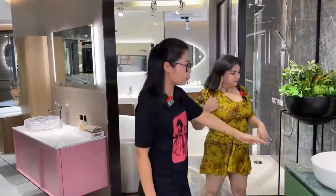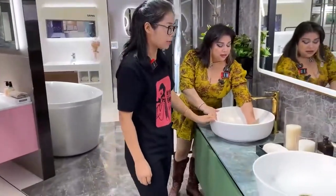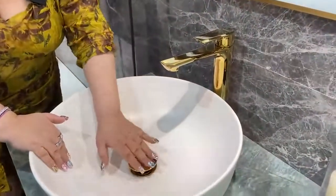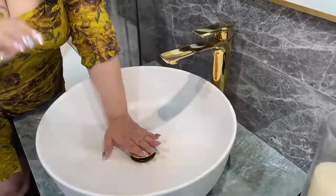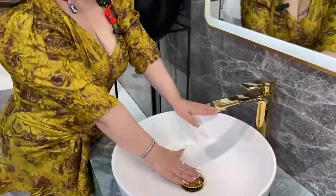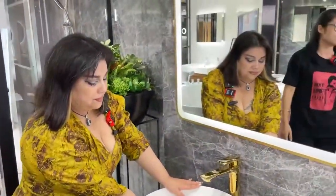And the basin is a matte white, and it's a ceramic material. I love it. Also, the faucet is the shining gold color, made of brass. And the mirror is also in a brushed gold color. Brushed gold is a very popular color now.